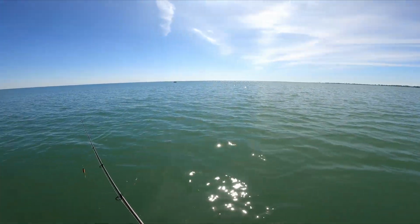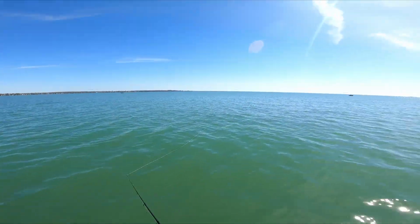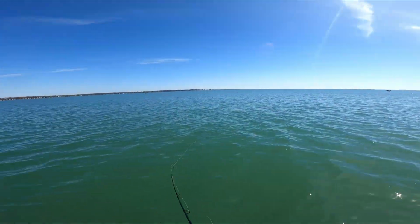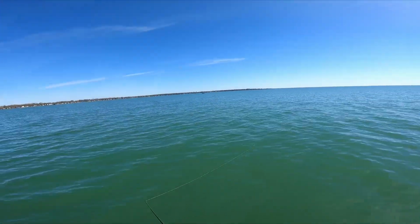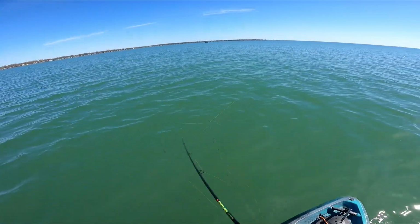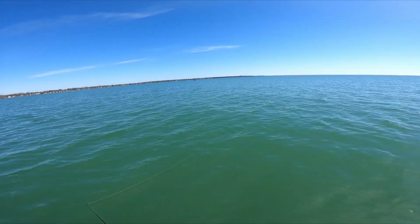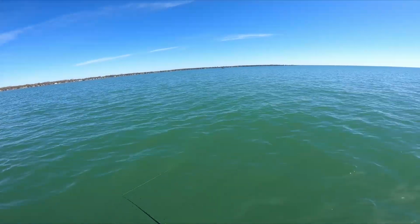All right, so we've been pedaling for about 20 minutes or so now, and I see some boats grouped up here. I haven't seen anything on the side scan yet, but it's worth investigating if guys are sticking around. So I'm going to throw a jerkbait around, let the wind pull me a little bit and just see if anything happens here. We're sitting in about 7 feet of water. The water's kind of chocolate milky, which is not ideal for what I want to do here, but if the fish are here, they may still play.